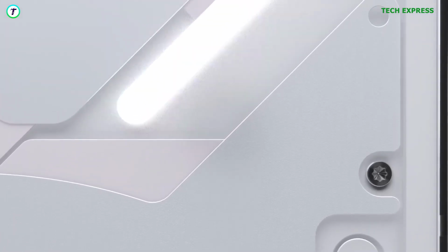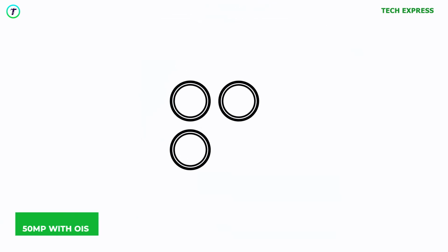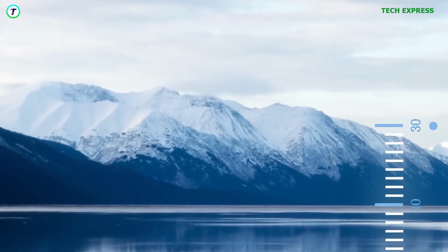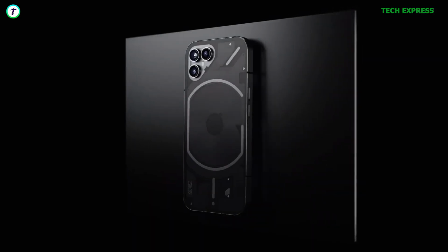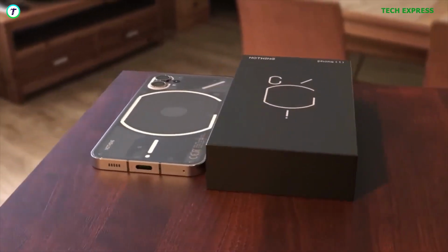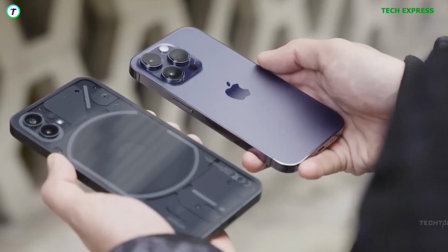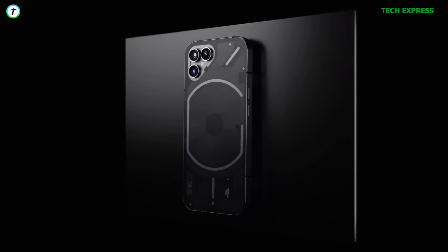Cameras. We've got something. According to rumors, the Nothing Phone 2 will sport a triple camera setup, a flagship 50 megapixel main sensor with OIS and a formidable ultra-wide camera. Whether the last camera is going to be a periscope zoom camera is yet to be known, but we do know something. With the 8 Plus Gen 1, we will be getting 4K at 60 frames per second video capabilities and the option to shoot HDR RAW photos. The phone will measure 6.7 inches with a Full HD Plus OLED display with a 120Hz refresh rate.